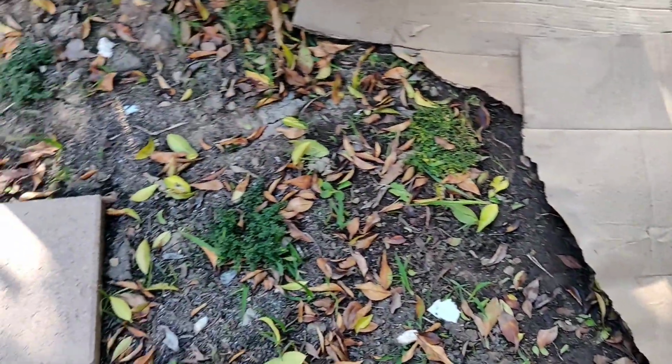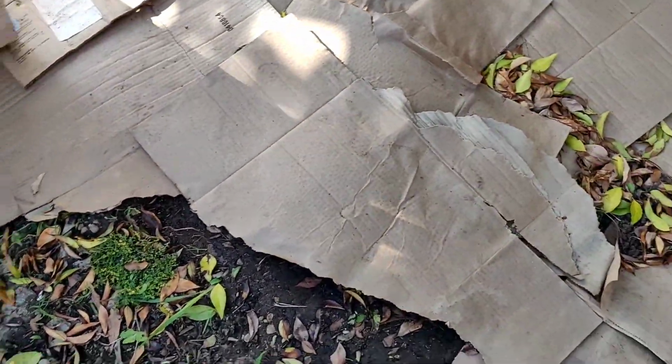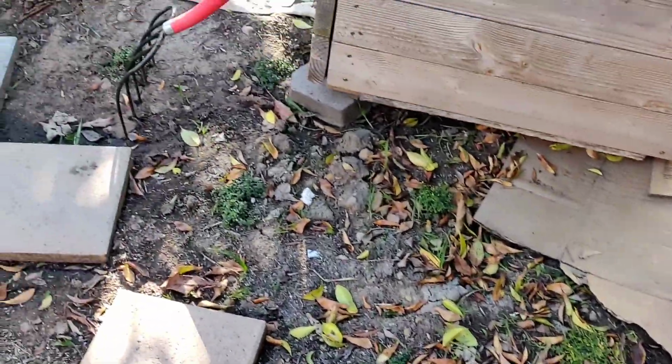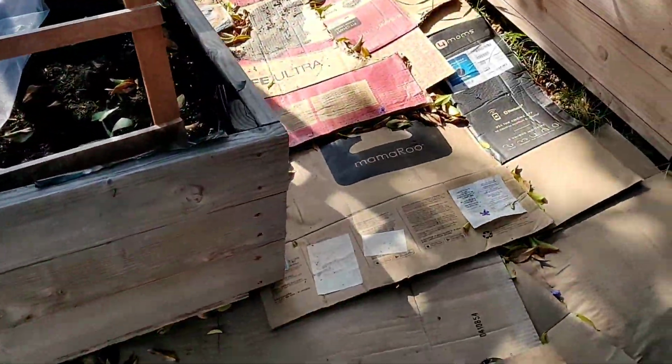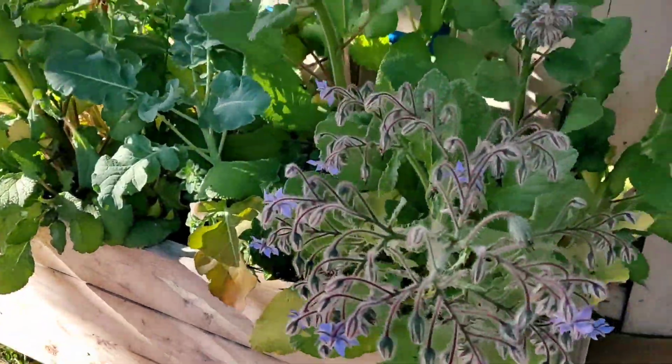My thyme is doing okay, although this cardboard keeps sliding and getting crushed, so I might put some stones there to keep it steady. But it didn't drown. My thyme did not drown. I thought for sure it would drown with the heavy rain, but it didn't, and I'm very pleased.